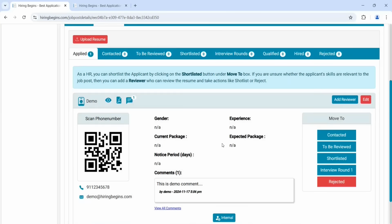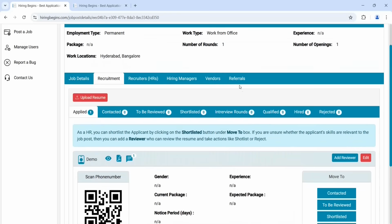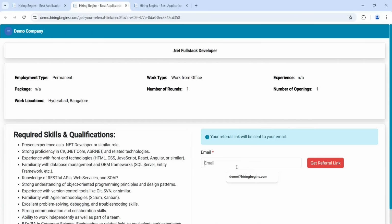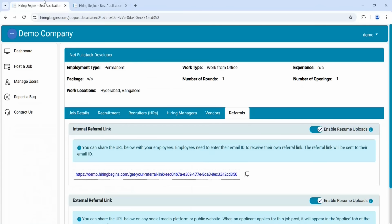If you want to receive resumes through referrals, then you can do so by clicking on Referrals. There are two types of referrals, internal referrals and external referrals. This internal referral link, you can share it with your employees. They need to enter their email ID to receive their personalized referral link, which they can share with their family and friends. If someone uploads their resume using that referral link, then that applicant will be displayed automatically in Applied tab of the recruitment pipeline.